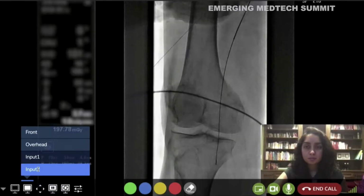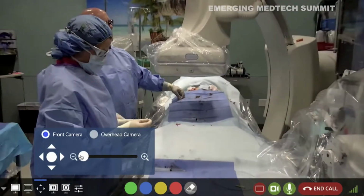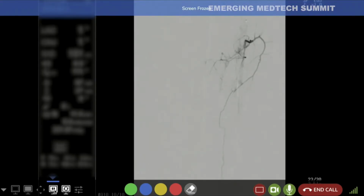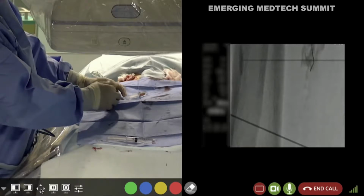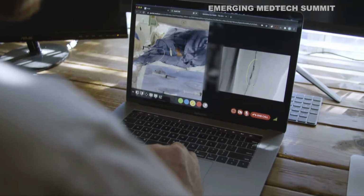inputs, zoom in and zoom out, freeze the frame, split the screen, and annotate to collaborate in real time.